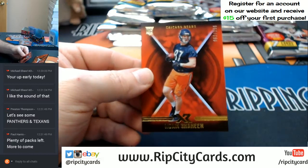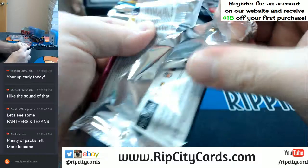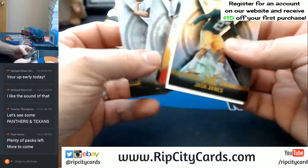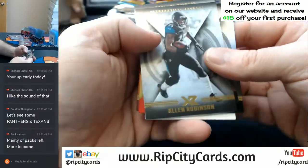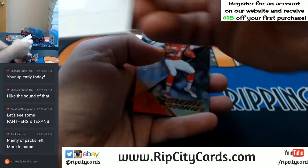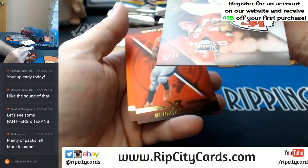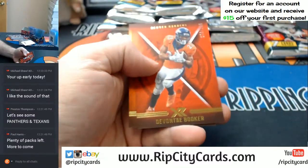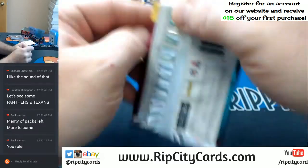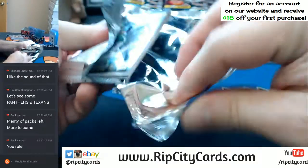AJ Green to 75 and a Shaheen to 299. The Jets have been strong so far. Allen Robinson, Derek Carr, Josh Jones, and Evan Engram triple swatch. Kareem Hunt Extreme Rookies to 99. Devonta Booker and Keenan Allen to 299 and to 75, respectively. I am a fan of XR so far.